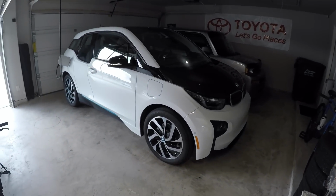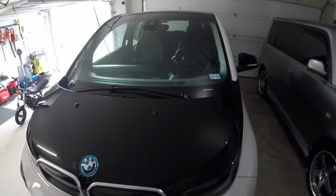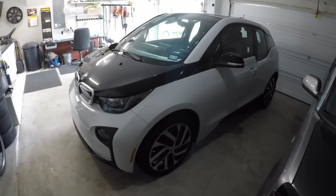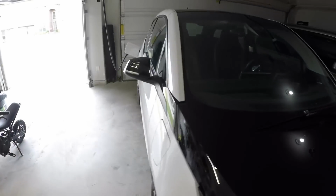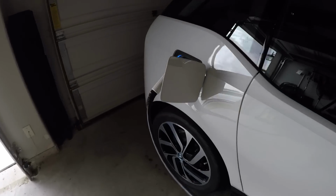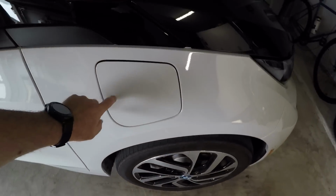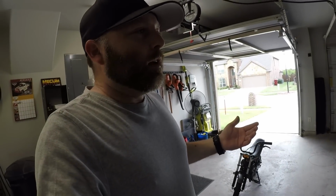But in case you don't know, this is a 2015 BMW i3. This thing has been awesome. I've owned it since January, and it is not 100% electric. I have to admit, it does have a little generator in the back. You can see we've got electricity charging this bad boy right now. But we have this door right here. Well, this is a fuel door that pops open. It's got a little 2-gallon gas tank in it, and it allows me to extend the range of the battery.